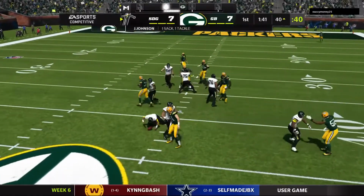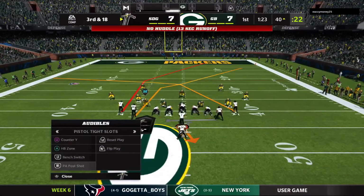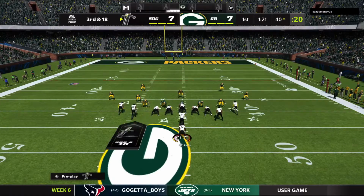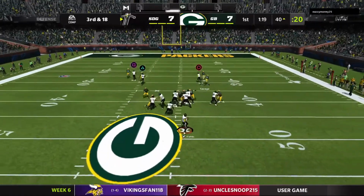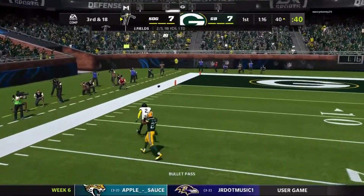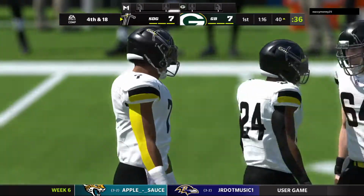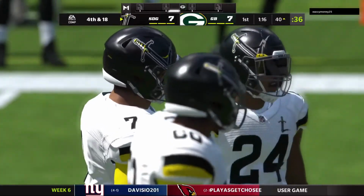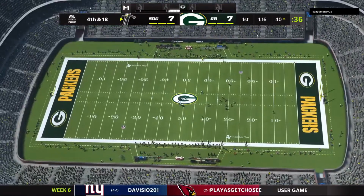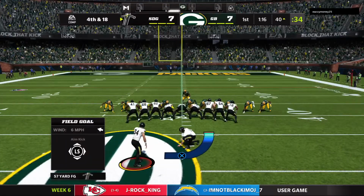Blitz coming, and down he goes. Now on 3rd and long, they'll look to throw. And that is incomplete. Well, they've got man coverage on the outside, and my scouting report on these DBs tells me that they love to take matters in their own hands. They want man coverage, not zone. And there was good coverage there that forced the incompletion.